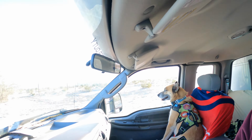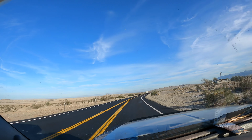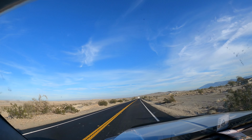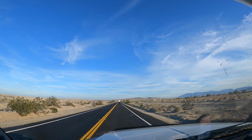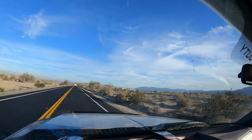Wanagi's just hanging. We're in the desert. You can see it's just sand, cactus, and off-road vehicles, basically. Not much else out here. Rattlesnakes, tarantulas, and scorpions. Everything bites you and stings you out here. Anyways, that's the plan.